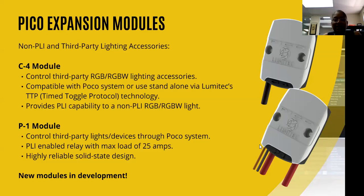The secondary module is the POCO P1 module that allows you to control other heavy powered systems through the POCO system. So controlling a macerator pump or a live well pump through your POCO system is something that is available utilizing the POCO P1 module.